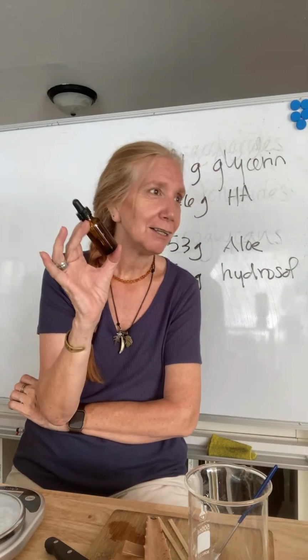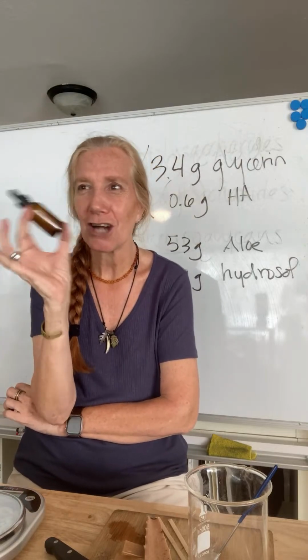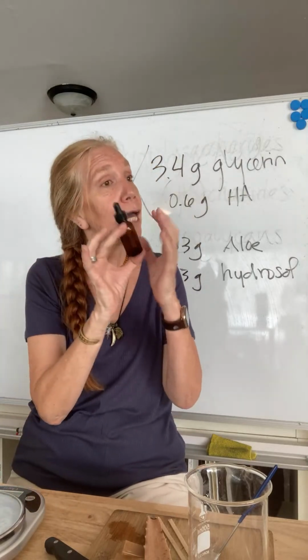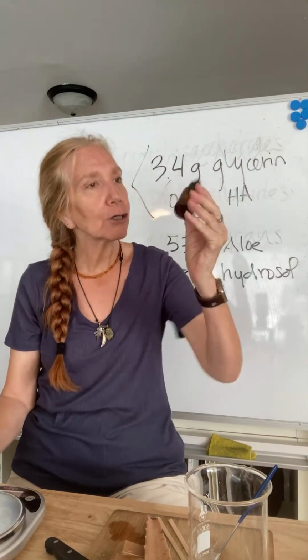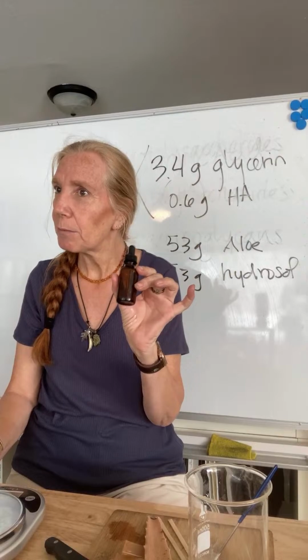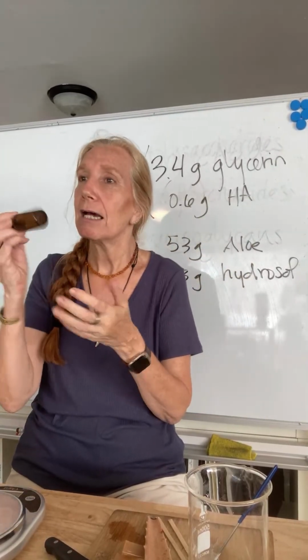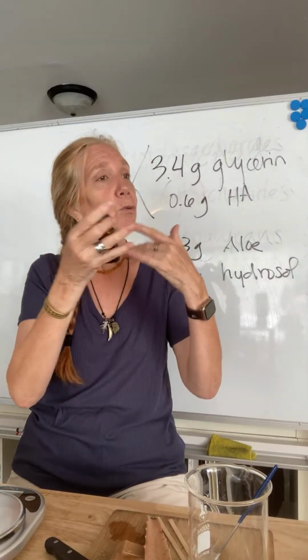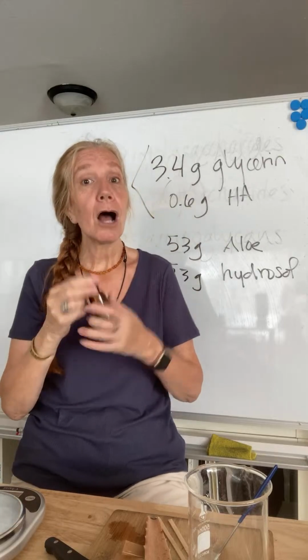It's going to be chunky. And you don't want a chunky serum. Chunky and serum are just not a good combination. But it is that hyaluronic acid starting to react to the water. And that's okay. You're going to shake it up and then just let it sit for a couple of minutes and shake it up again. Let it sit for a couple of minutes and shake it up again. And after about 10-15 minutes, it will thin out and it'll be a lovely consistency of a hyaluronic acid.